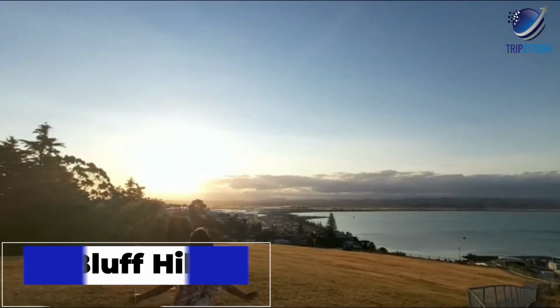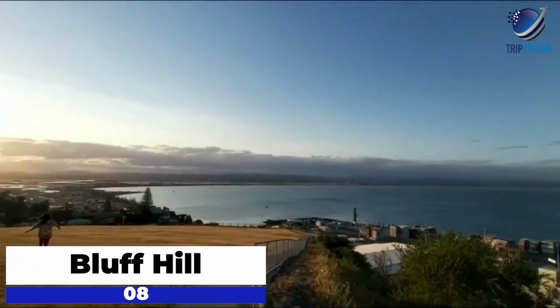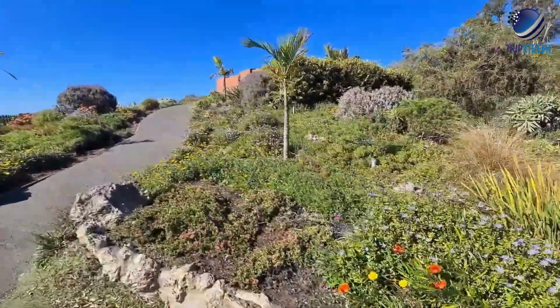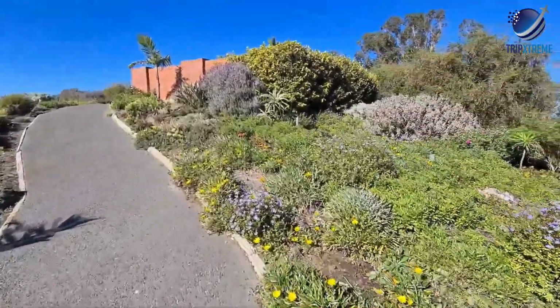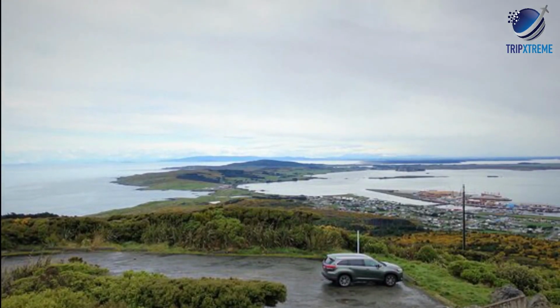At 8, Bluff Hill. Walkers who want to get a good view across Napier and its dazzling blue bay should take a hike up Bluff Hill. Just to the north of Napier's town centre, the Bluff Hill Domain area has a winding trail up to a lookout point, which was manned by an Army coastal regiment during World War II.